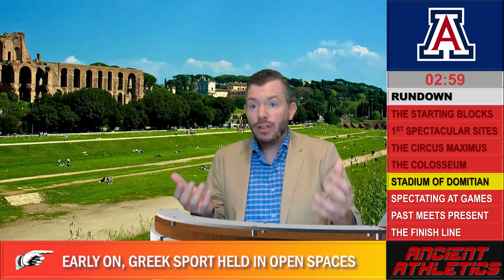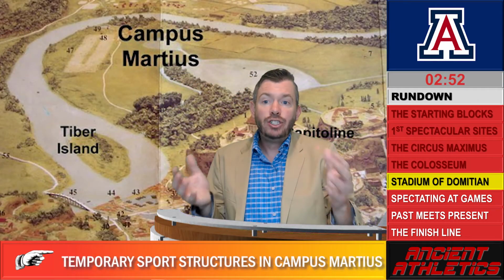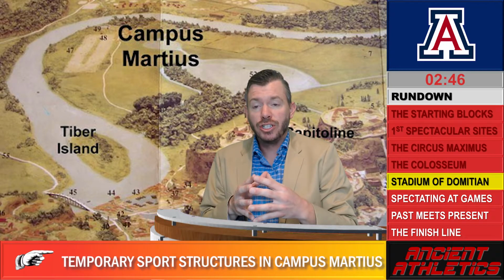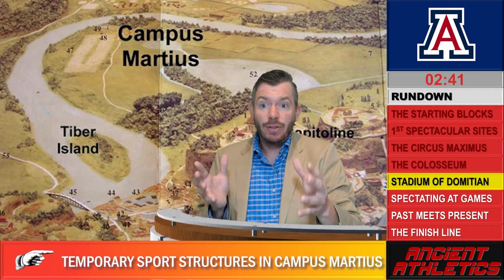So just like with the early gladiatorial games, many of the Greek-style sporting events would have just taken place in temporary structures or simply open spaces. So the Circus Maximus in Rome, for example, could have easily hosted all your classic running and throwing and combat sports in addition to chariot races. And we see that Julius Caesar and Augustus, they both built temporary structures for sporting events in the Campus Martius in Rome, that kind of open area in the bend in the river in the western part of the city of Rome.